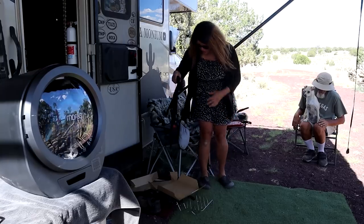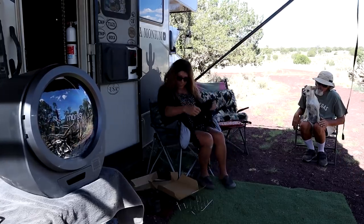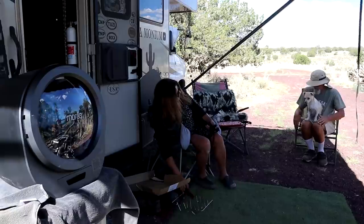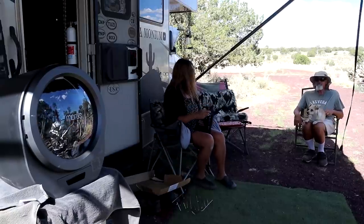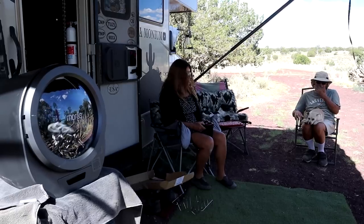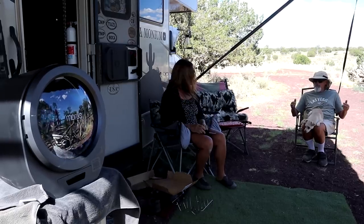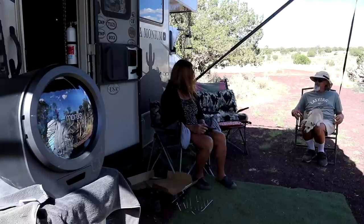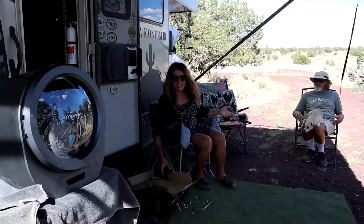I'm a little anxious to see how this works. Excited. Yeah, I never washed clothes when I was on the road because I didn't want to hang things. I really hope this works because that would be amazing. You're going to probably run it while you're driving down the road. Yeah, right. Oh, that's another thing too.